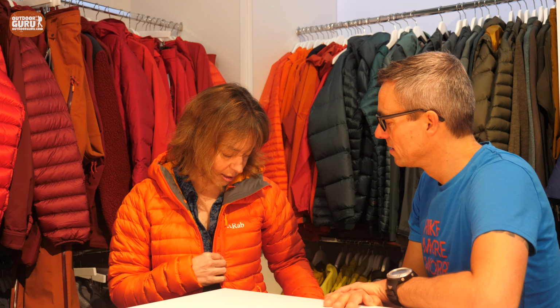What we've done over the last couple of years is really looked at what's going to be right for us and our brands. And this is a great example. This is the new Microlite, which is released this autumn, winter 20. This is a recycled outer and a recycled liner. But what we're really excited about is it's got recycled down in there. So recycled down is coming from post-consumer waste.